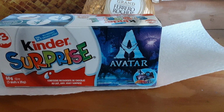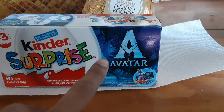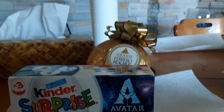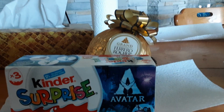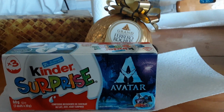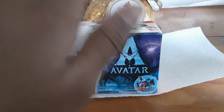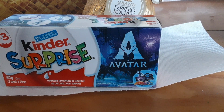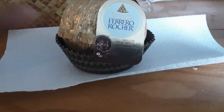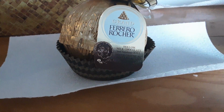Today we are opening 3 Kinder Egg Avatar surprises and 1 GIANT Ferrero Rocher, I think. GIANT, whatever it is, but it's GIANT. So we're opening both of that. So we should start with the Ferrero. It's so GIANT. So yeah, we're gonna open it up.